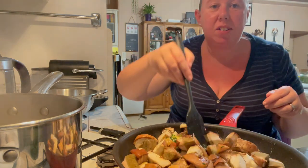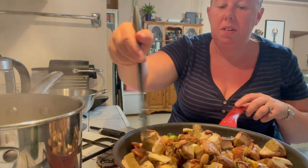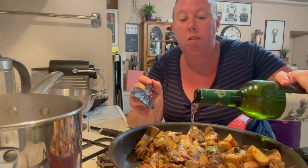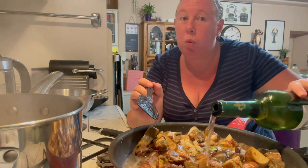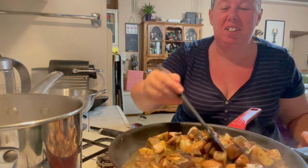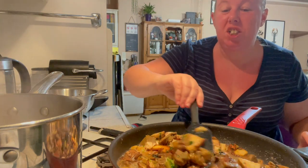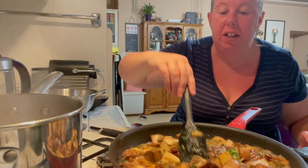Give them a nice stir round and wait for them to cook. Now I'm going to add in a drop of white wine. Say a drop, I like wine. And I'm just going to simmer these mushrooms off, or poach them slightly into this wine.